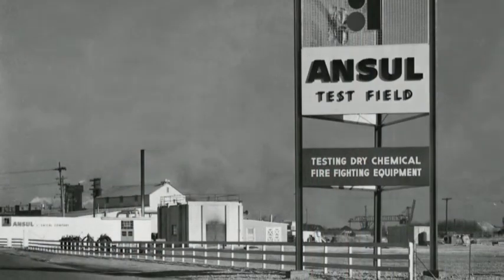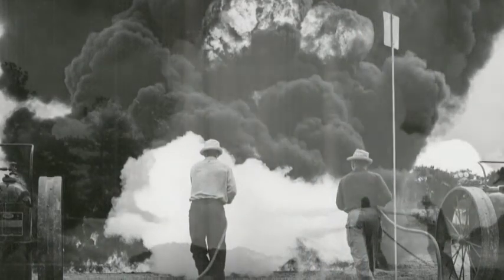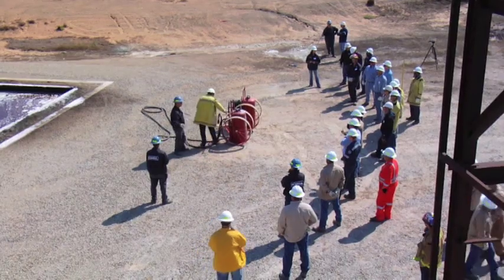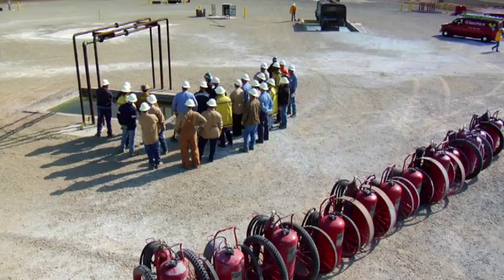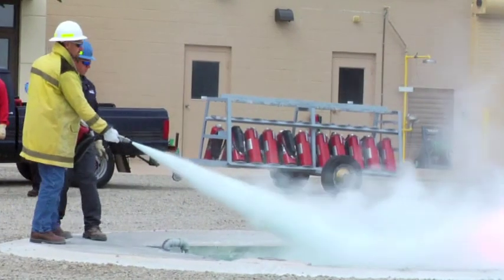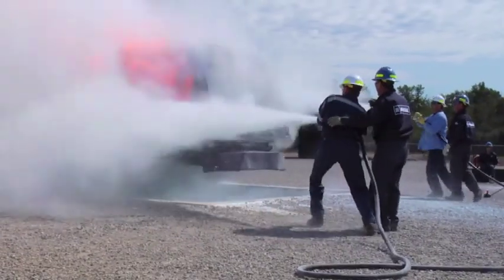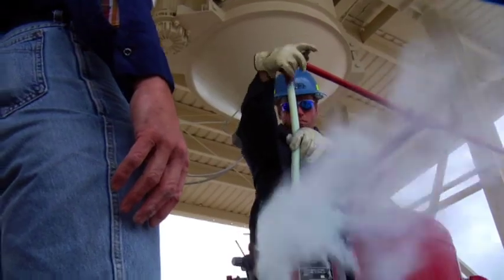It was in 1940 that Ansul established its fire school to train first responders on how to effectively fight a fire. Today, the school helps industry meet OSHA incipient fire training regulations and educates customers from around the world in the basics of hands-on firefighting with hand-portable and wheeled fire extinguishers using a variety of fire extinguishing agents.